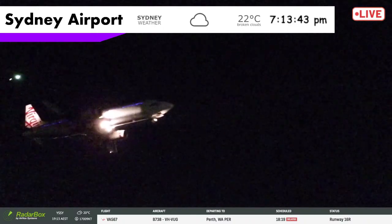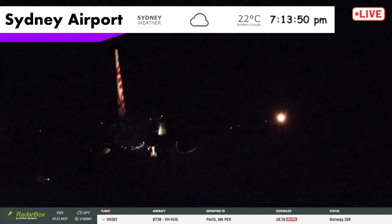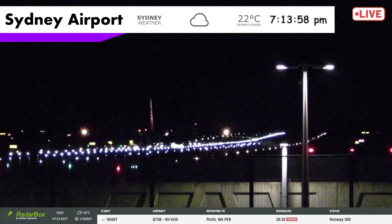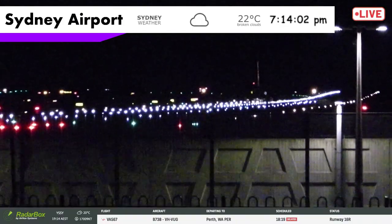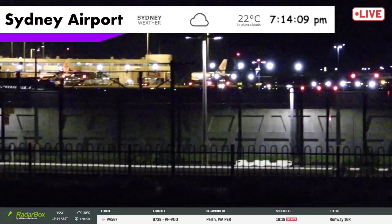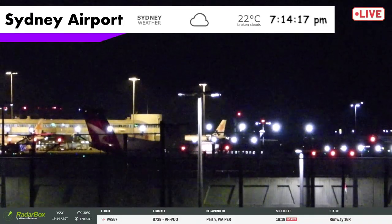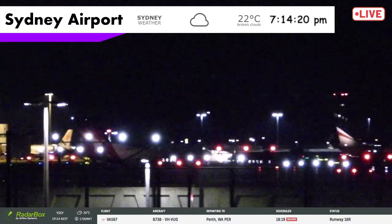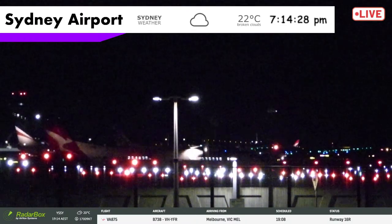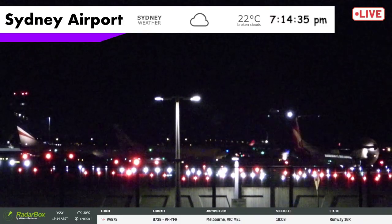Virgin Australia 73. Virgin Australia. Catch this Q400 departing. Then we've got another arrival, which will be the last one of the stream. Gonna wrap it up a little early, sorry. Already 9 o'clock New Zealand time, and I'm looking to get to bed, get a bit of food.